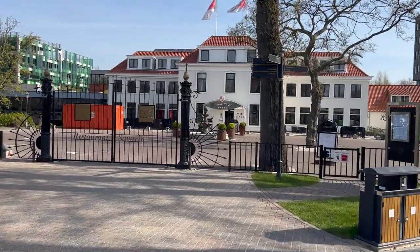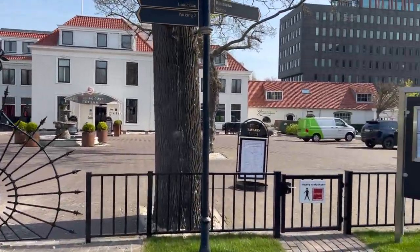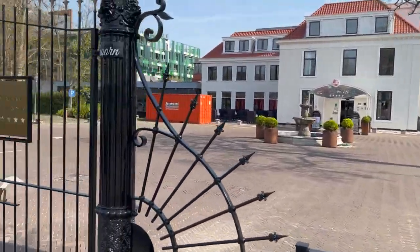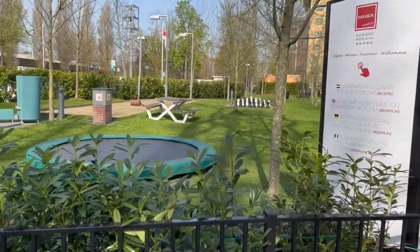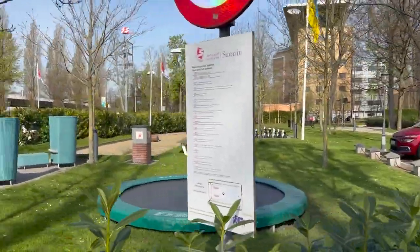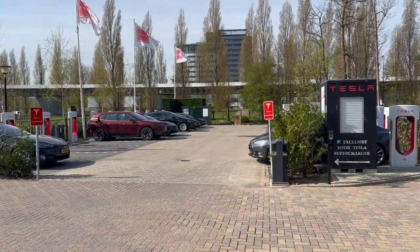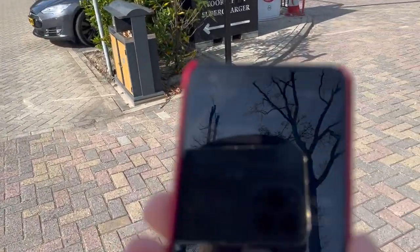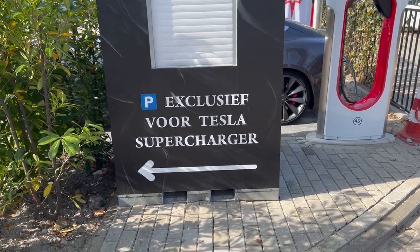So when visiting the Supercharger, you can go to the Savarin Hotel and Spa over here, where you can have a decent lunch or whatever you like. And they also speak all languages. They have a garden. You can use the trampoline. You can play chess. So it's a good place to be, this exclusive Tesla Supercharger, but not exclusive for Tesla. Even though it says so, BMW can also come here.